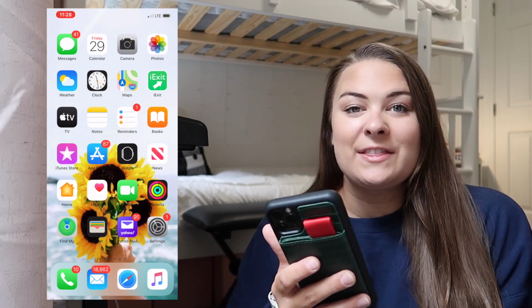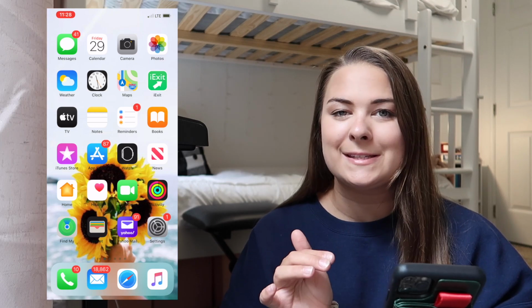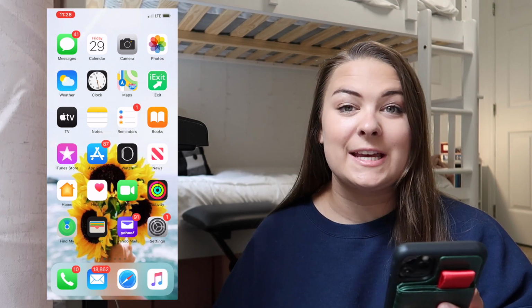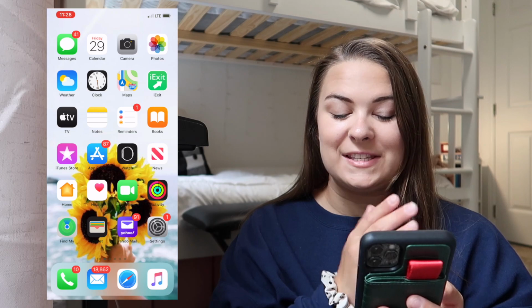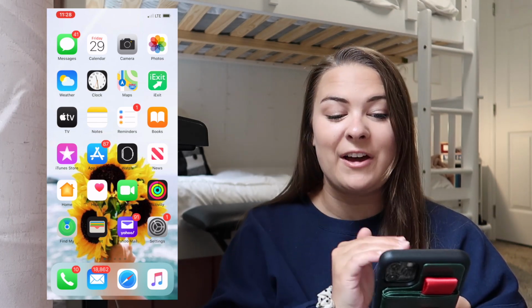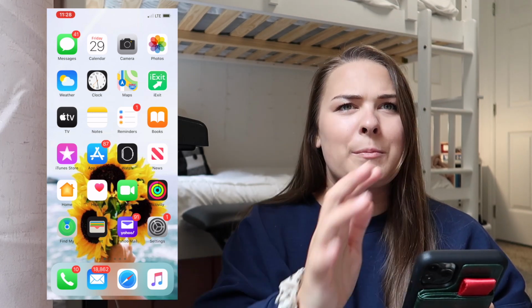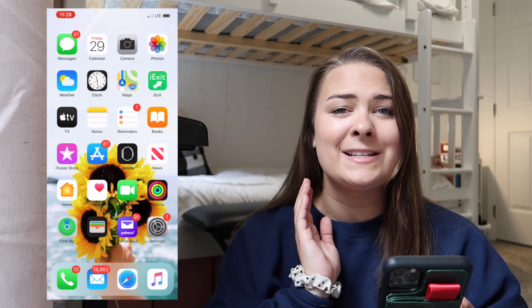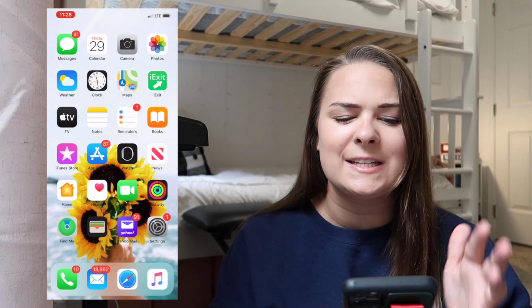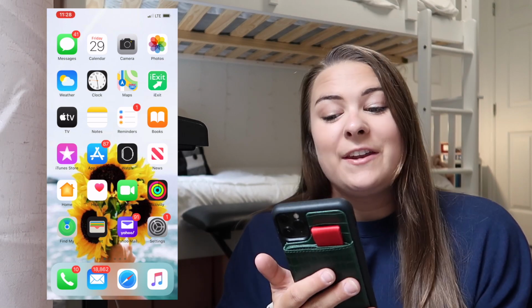So this is the very first screen, so we're just gonna run through this. Pretty much all of these apps are like basic iPhone apps, at least I would say so. The very first one we have messages. Yes, 41 messages. Next is my calendar, which I love having that app because I am all the time just putting in different events and appointments that I need to save in my phone, because I always have my phone with me, so it makes sense to really use the calendar on my phone. Next is camera and photos.